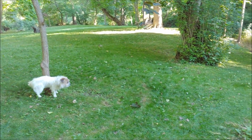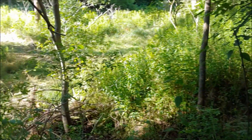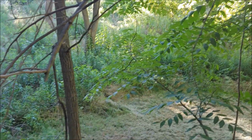So luckily this part is all cleared off already, so we don't have to do much over here. But the rest of this is another story. So all of this is gonna eventually get all cut back.